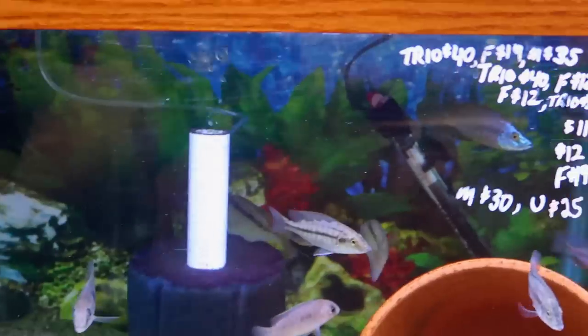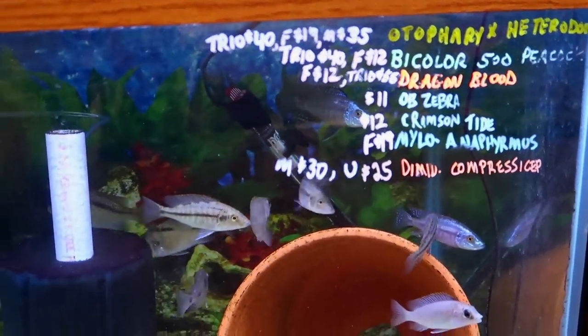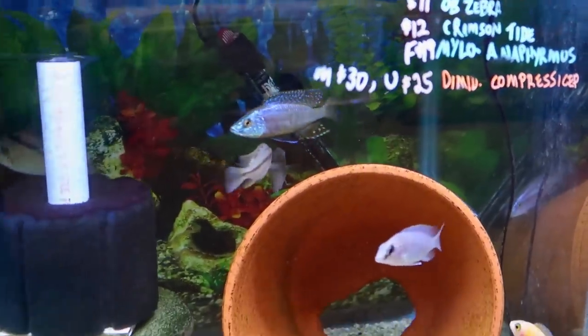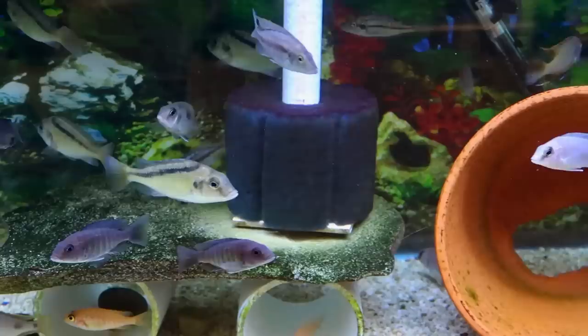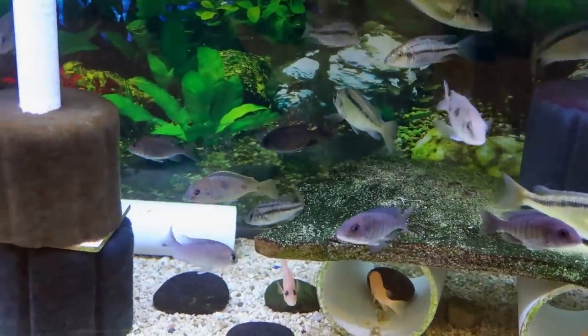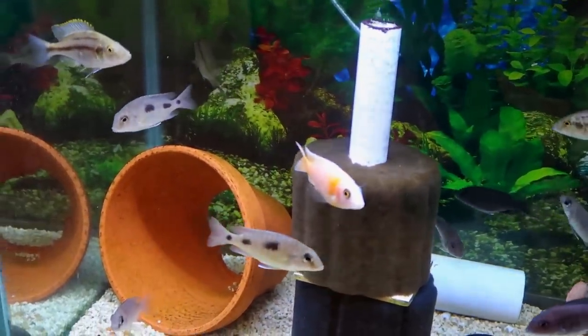Coming down, got some more cichlids. Like I said, it's not that he doesn't have cichlids anymore. He's just adding to the stock list. It doesn't look like he's taking anything away, because he's still got a very wide variety of cichlids going on here, as you can see.